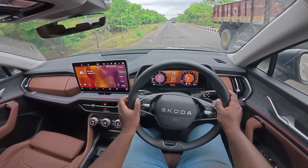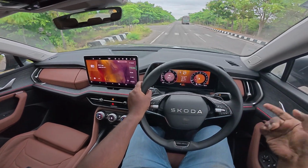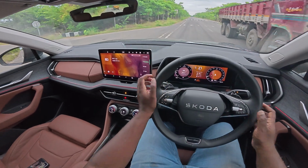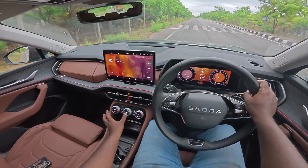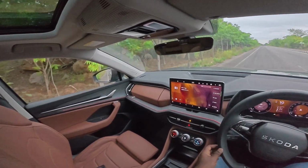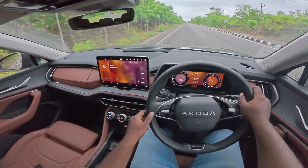Steering calibration is bang on. 18-inch wheels. The Tiguan R-Line gets 19 inches. This one is a 7-seater, that's a 5-seater. This one does get ventilated seats as well. It's not very apparent, but you do get it. And dual zone climate control. These dials are amazing in terms of usability and practicality. And a 13-inch screen, that one gets a 15-inch screen.